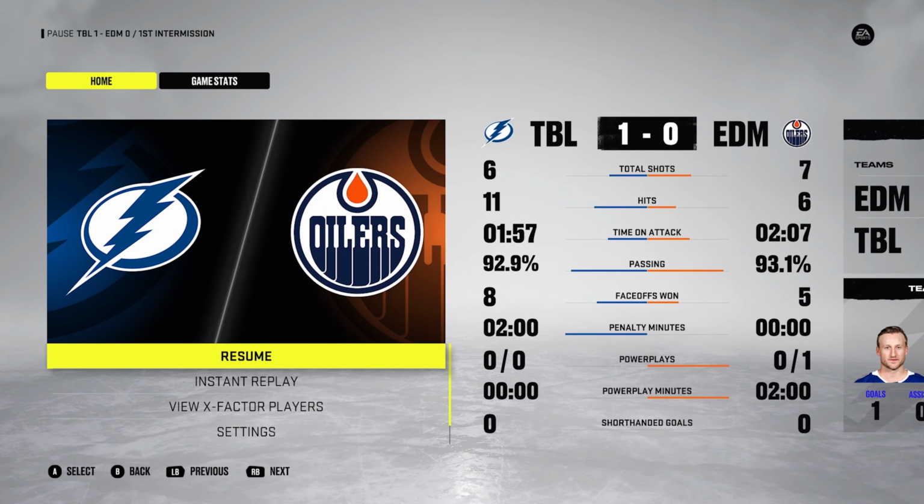Edmonton's got the puck along the boards. He drops that shoulder and drives the net with such great speed. It's tough for the defenseman to deny him, but the goalie makes the save. Taken by McDavid. Slides the puck over to Klefbom. Fires one. That's turned away with the pad by Vasilevsky.